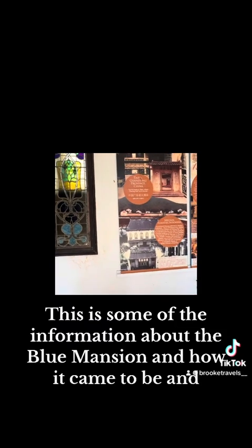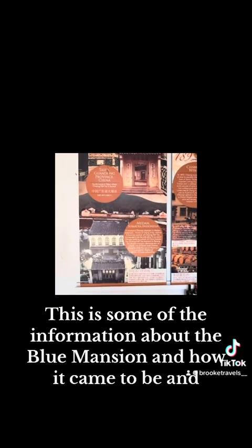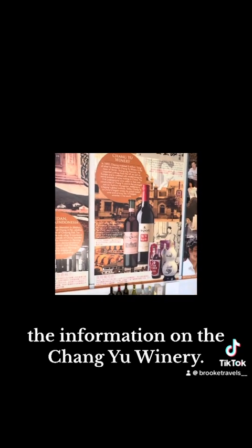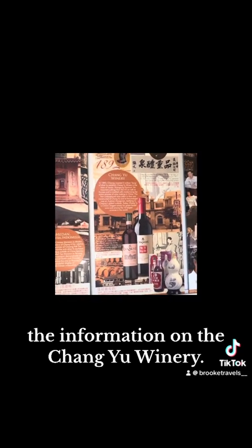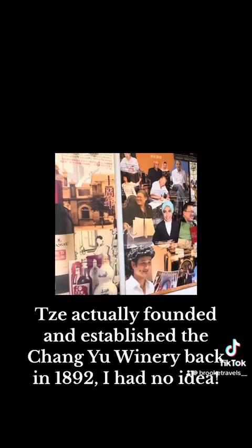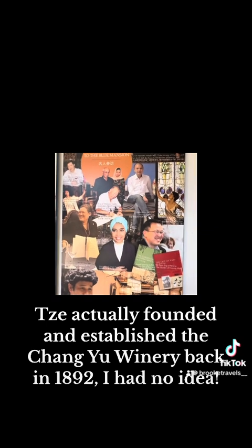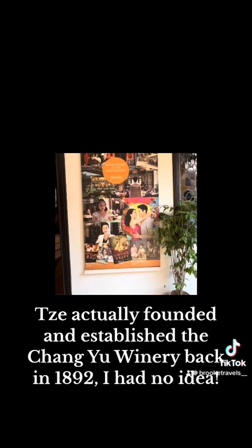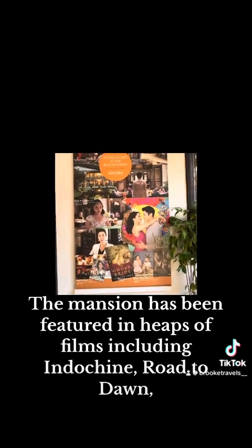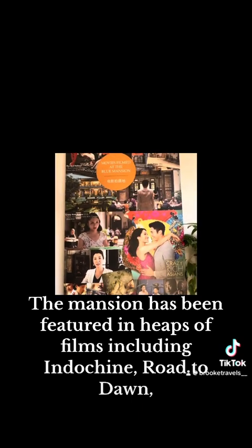This is some of the information about the Blue Mansion and how it came to be, and the information on the Chang Yu Winery. The owner of the Blue Mansion actually founded and established the Chang Yu Winery back in 1892. I had no idea. The mansion has been featured in heaps of films, including Indochine, Road to Dawn, The Blue Mansion, and most recently Crazy Rich Asians.